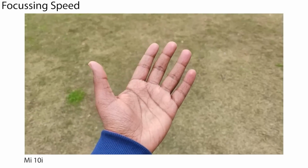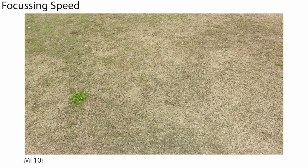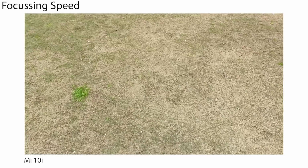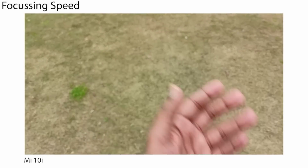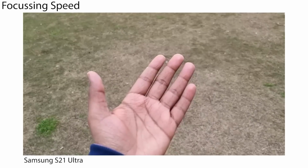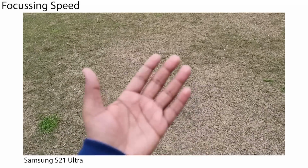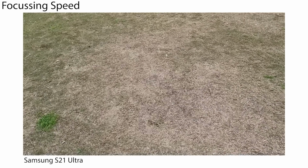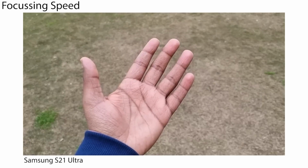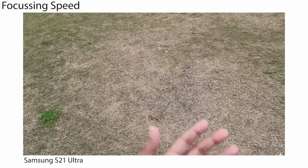Guys, this is a quick test of the autofocus from the rear camera of the Mi 10i. It's quite fast, considering the price. And now this is a test of the autofocus from the Galaxy S21 Ultra. This phone comes with a laser autofocus.